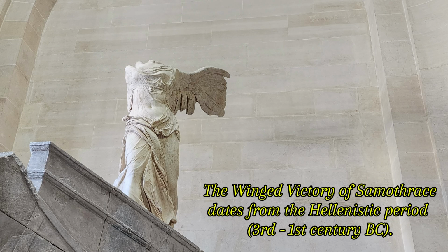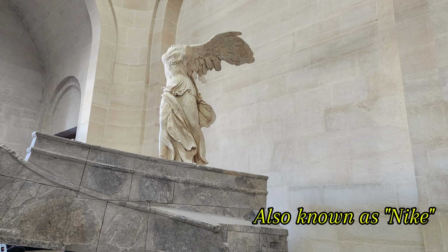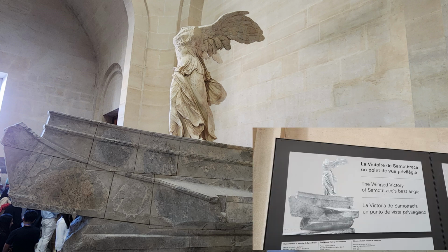The Winged Victory dates from the Hellenistic period. Greek sculptors at the time began to create statues made for three-dimensional settings in which they were placed. The Winged Victory, for example, was not intended to be looked at front-on but rather from a 3/4 left angle.